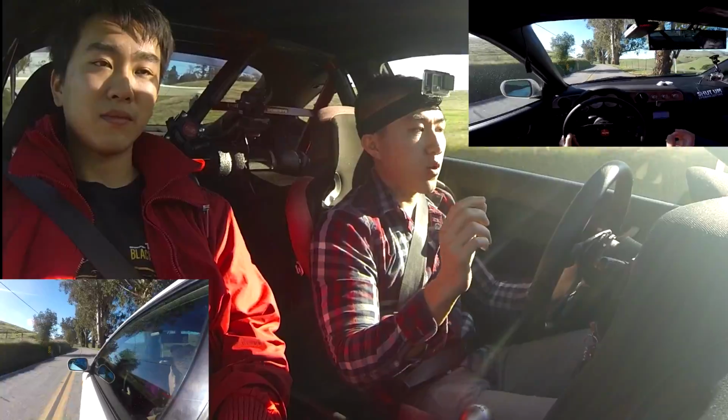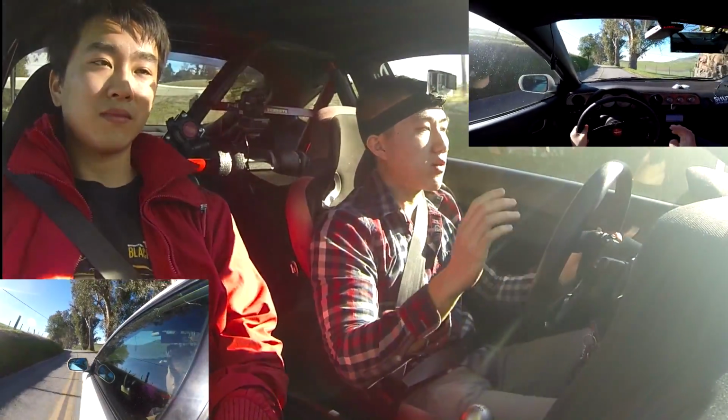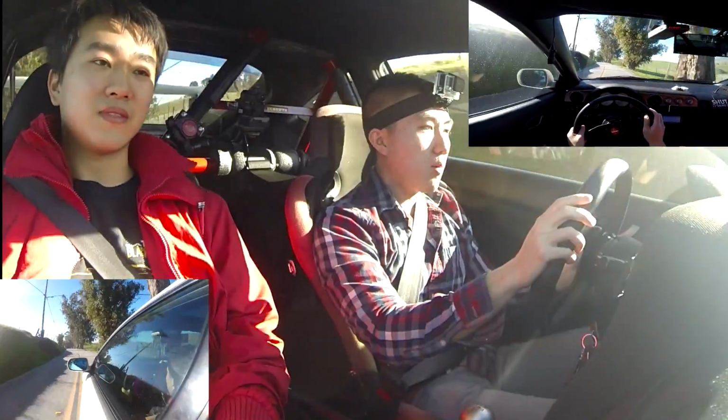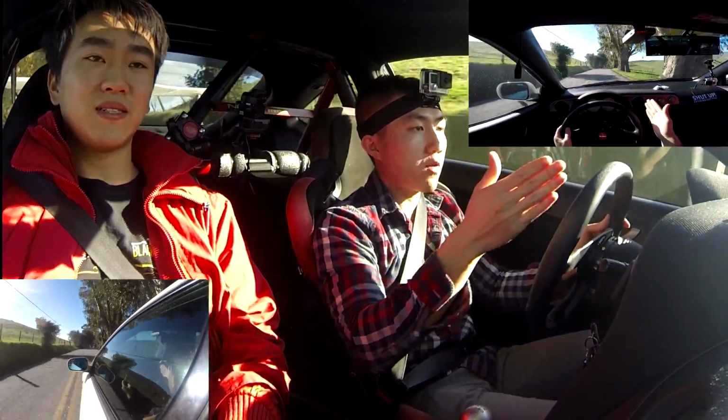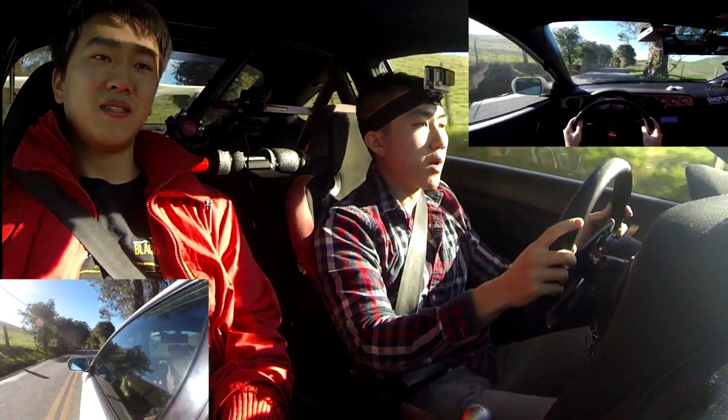I found myself braking too early in some of those corners because I was anticipating it, and then I ended up having to let off the brakes well before I even reached the apex.